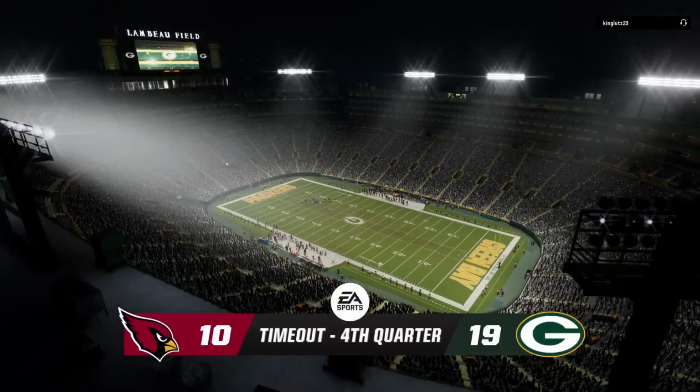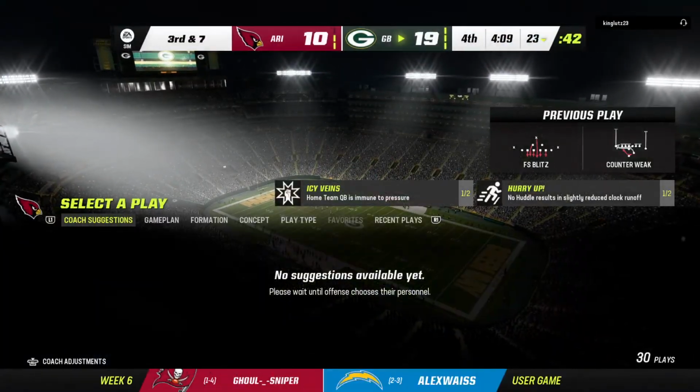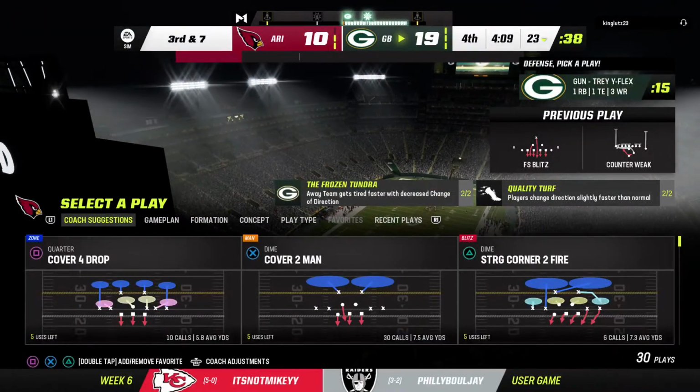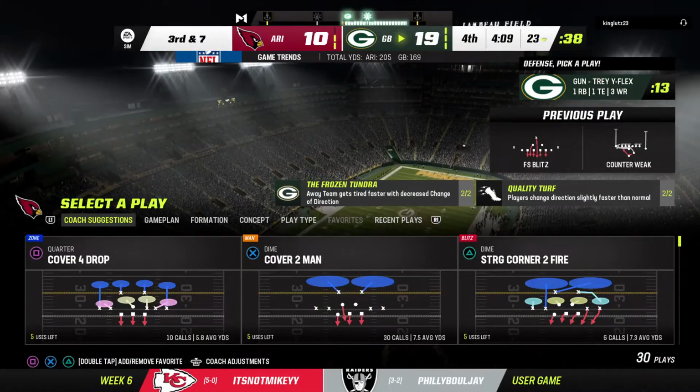You're taking charge. The Cardinals going to use the first of their timeouts. It's just their first. They'll be down to 2 remaining as we step aside here in the 4th quarter.